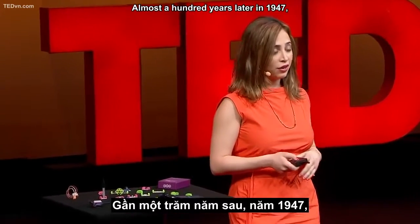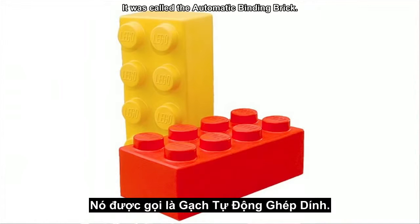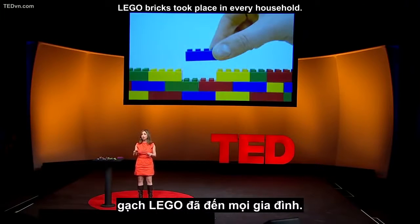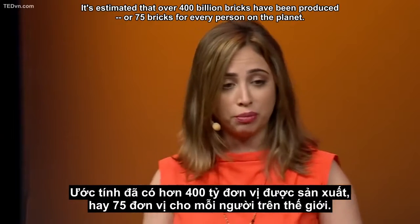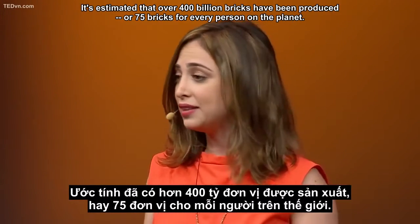Almost 100 years later, in 1947, Lego came out with this. It was called the automatic binding brick. And in a few short years, Lego bricks took place in every household. It's estimated that over 400 billion bricks have been produced, or 75 bricks for every person on the planet.